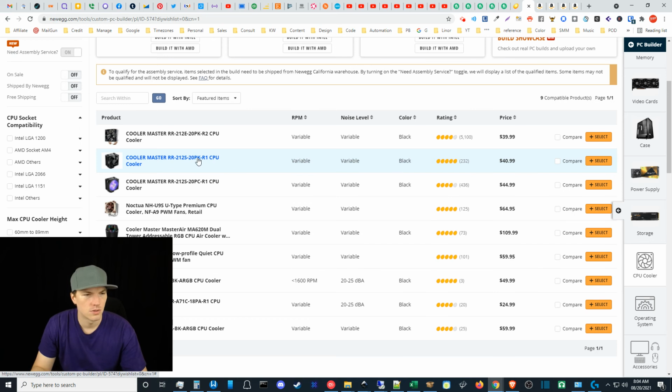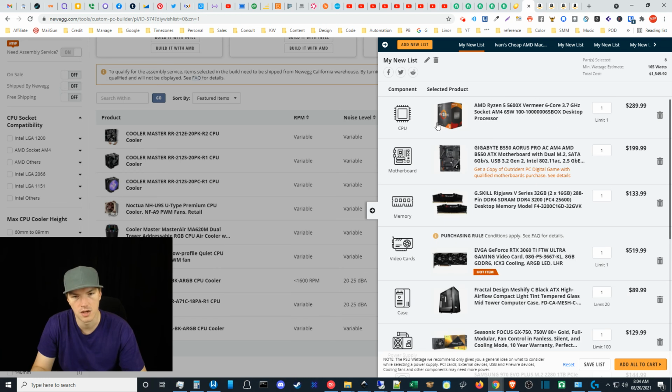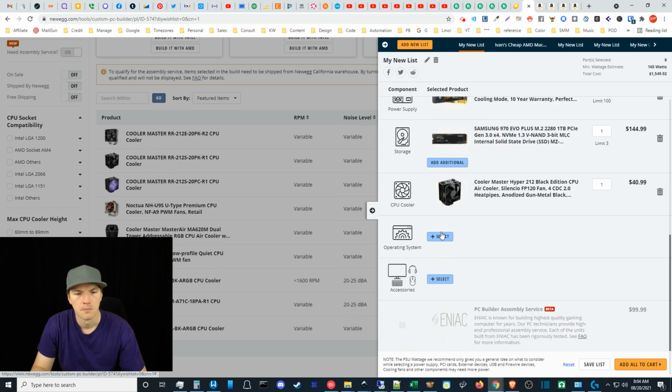I elected to go with this Cooler Master version because it's like $1 or $2 more than the most popular version, and it's a newer generation. You see, this one is 212E. This one's 212S. So this one's newer. It's got good reviews, and it's only $1 more. So I went ahead and got that one, and you saw it. It's a pretty huge heatsink. It is bigger than the one you get with the processor, but who cares?